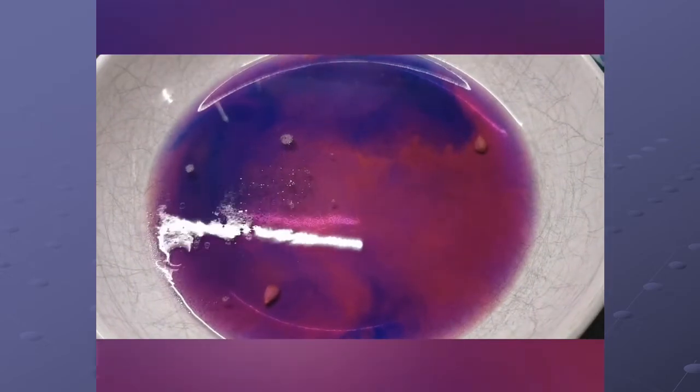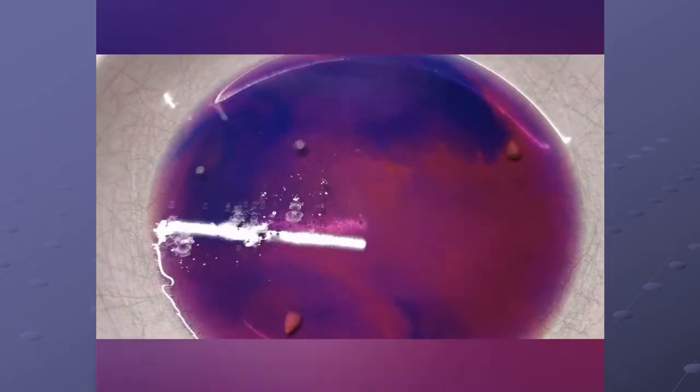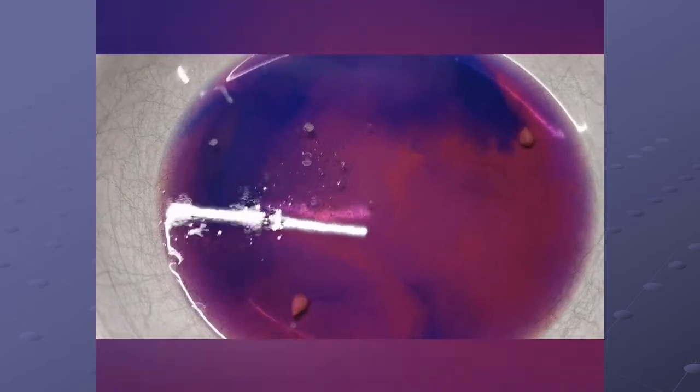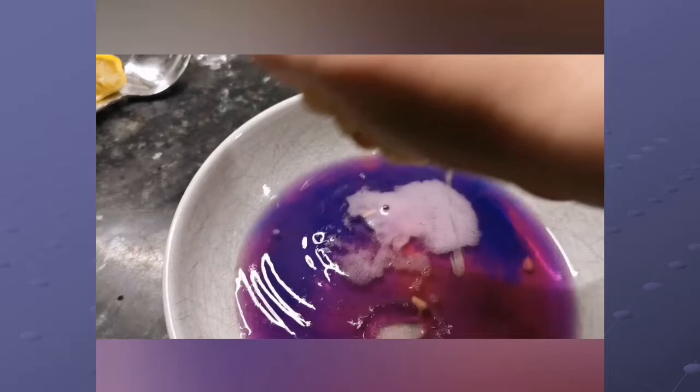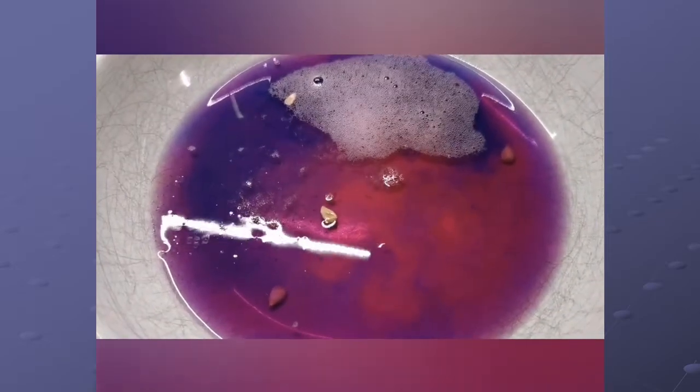Have a play around, guys. Take some pictures, take some videos. See what you can come up with. That is beautiful. That's acids and alkalis and science happening right there. Right, bit more lemon juice and then it's up to you. Go make something fun.